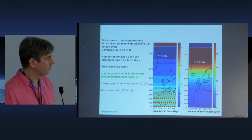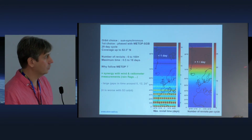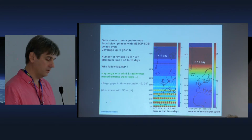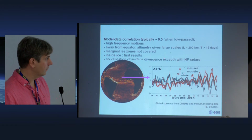When we look at mid-latitudes, the maximum revisit time is somewhere around 5 days, and the average is something like 4 days. And as you go to the high latitudes, typically from 72 north, you're coming back every day to the same spot. So we looked at different orbits. S3 is actually a bit worse for these kinds of things. There are maybe other benefits for other things, and we have to look at issues with rain and so on.